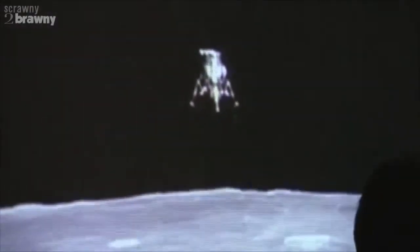This is an official NASA photo of the first Apollo 11 lunar module landing on the moon. I mean, it's right there. This is proof, man. The picture's right there. It's landing on the moon. But the only problem I have with this picture is that it's taken from the moon.